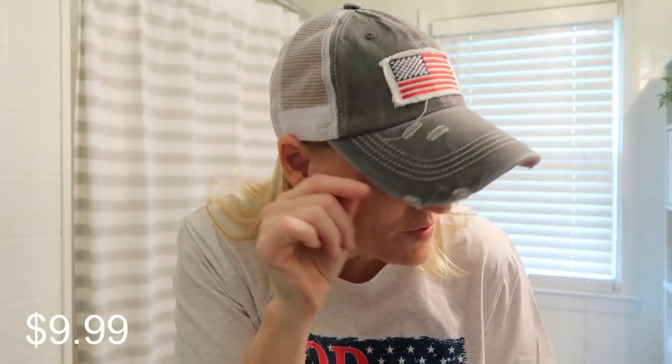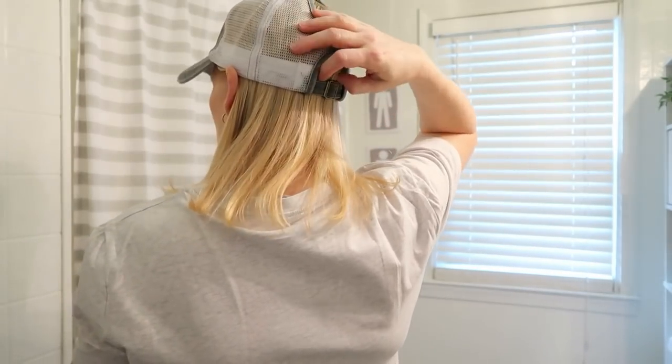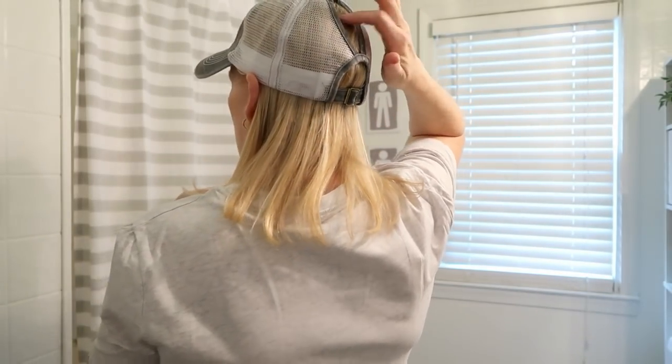All right, so I saved my favorite one till the end. First of all, I'm gonna show you this hat. This one retails for $9.99, and this is the gray one, but they also have a black one. It's got the ponytail hole right here, but it's also got a higher hole up here if you want a high ponytail or a messy bun, if you have a lot of hair.